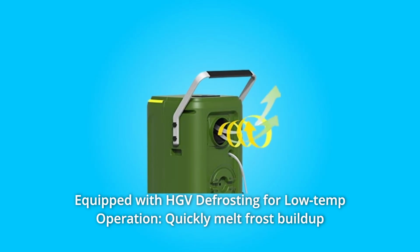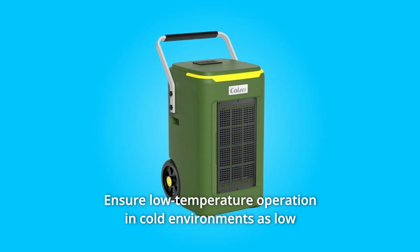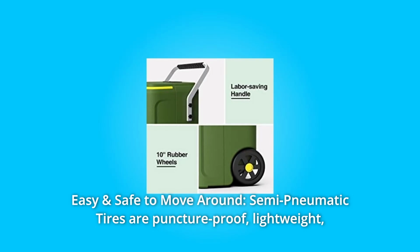Number 4. Equipped with HGV defrosting for low temp operation. Quickly melt frost buildup on the coils and resume dehumidifying. Maintain high dehumidification efficiency even in low temperatures. Ensure low temperature operation in cold environments as low as 33 degrees Fahrenheit.